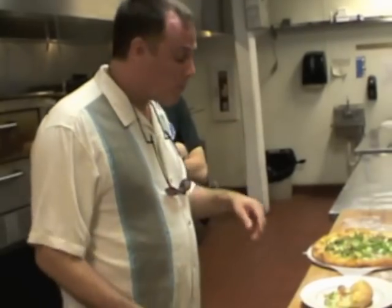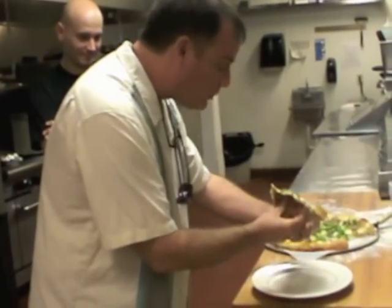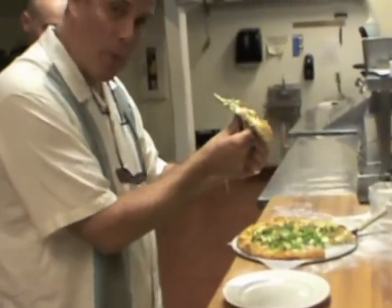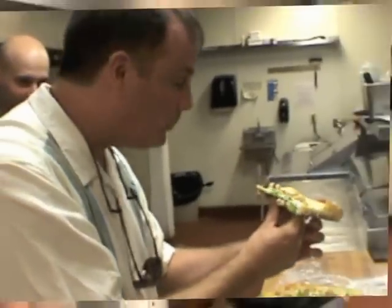God, that's good. How good it sits up. Perfect dough. Guys, you got to come by and check out Z Pie. Probably one of the best pies I've ever had.